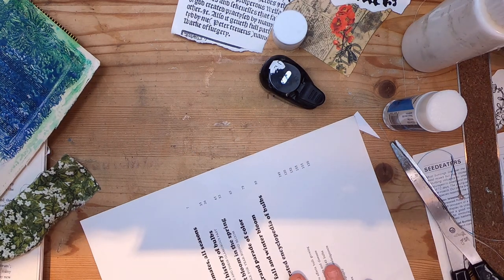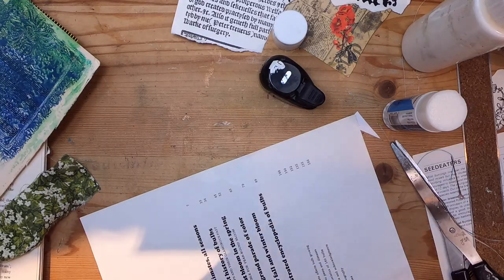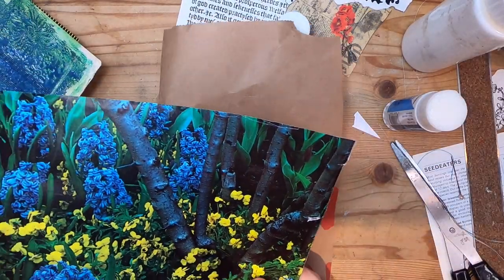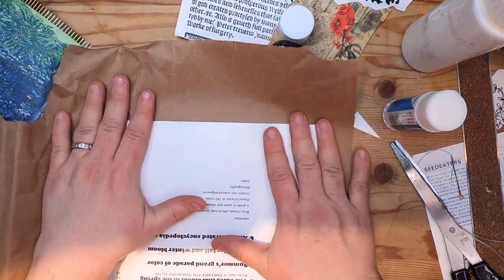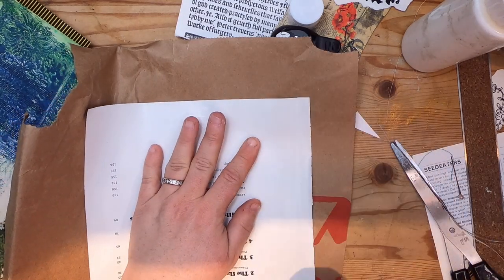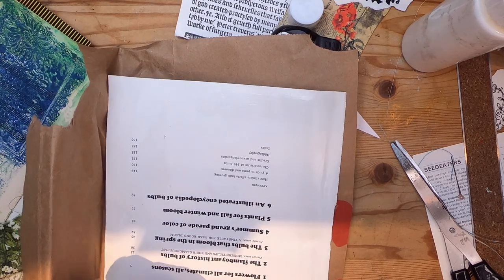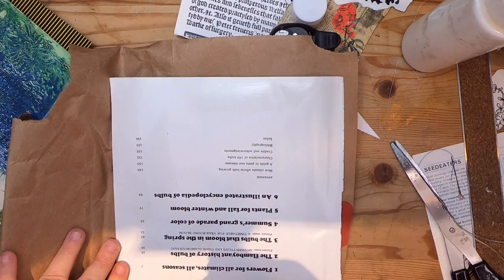So the first thing I need to do, I'd like to back this with packaging. Okay. This is all going to get stitched, so it's looking a little rudimentary right now. It's because it is. Don't worry.